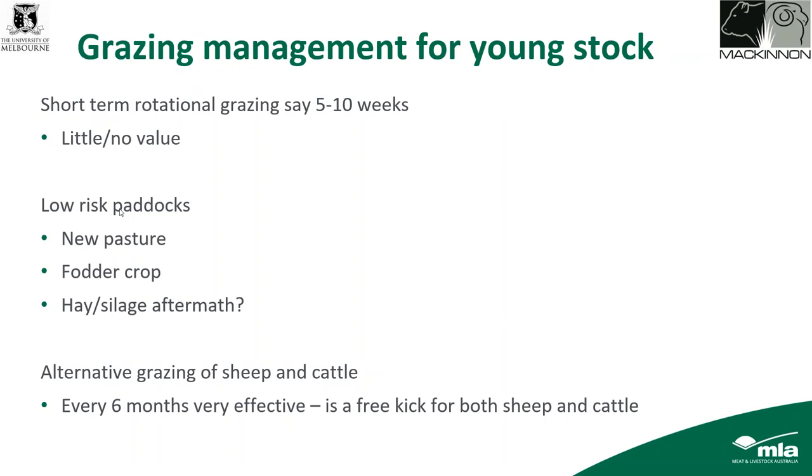Just want to mention a sort of misconception. If you're rotating around a block every 5 to 10 weeks, there's still going to be plenty of worm larvae in that pasture after that period of time. So it's not going to clean up a wormy paddock after 5 to 10 weeks. Low worm risk paddocks will be new pastures, fodder crops, and hay and silage aftermath are often pretty good.